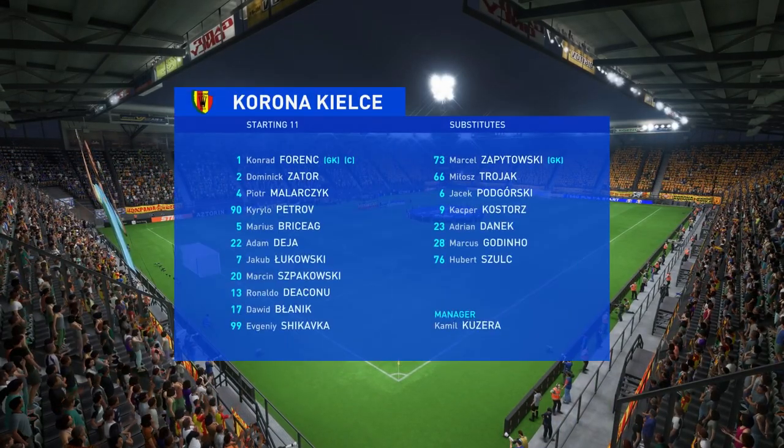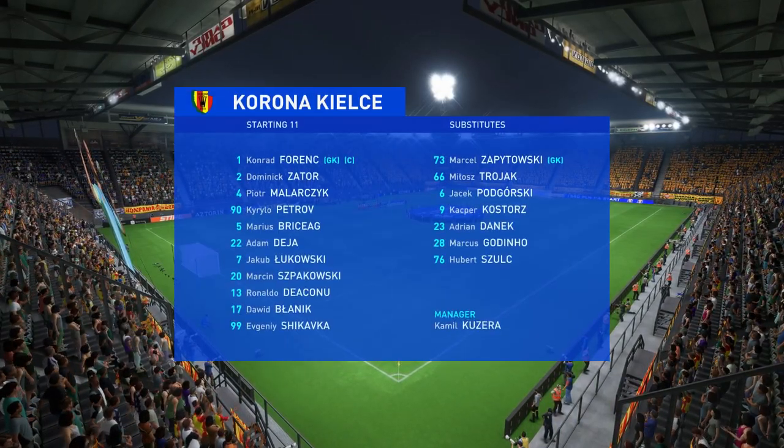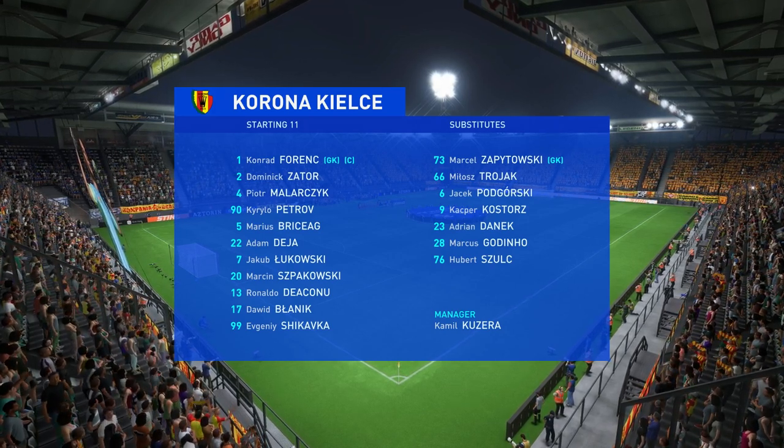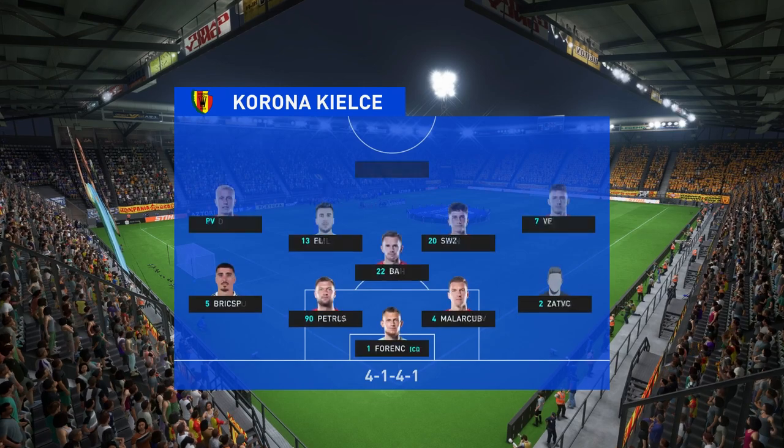And this is how the hosts will begin the game today. Well, it's a flat 4-5-1, which would suggest they're going to try and play on the counter-attack. However, that will only work if they don't drop too deep and can't support the main striker.